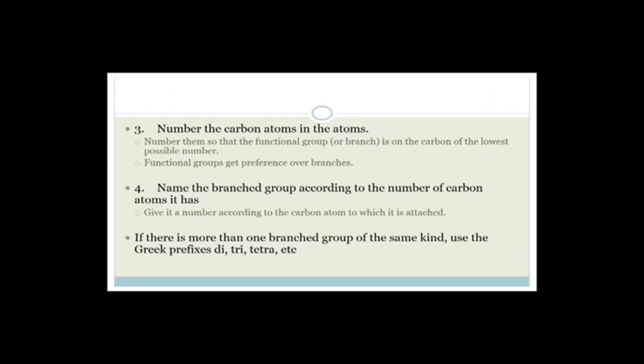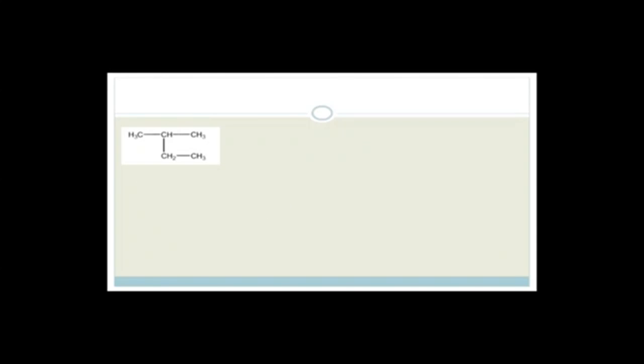Right, next you look at the numbering of the carbon atoms so that the functional group or branches on the carbon get the lowest possible number, and the functional groups always get preference over branches. You name the branch group according to the number of carbon atoms it has, and if there is more than one branch group, then you use Greek prefixes: di, tri, tetra, etc. Okay, this seems a bit confusing, so the best way to do it is actually to go through examples.